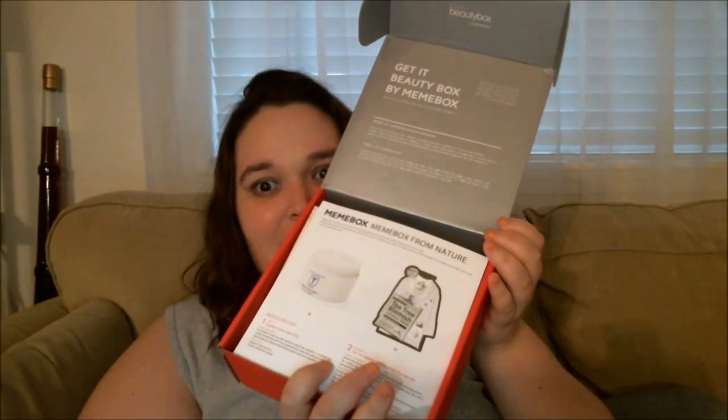So this is my Memebox. This is the From Nature box. Yay! So this is the box that is supposed to be made with all natural From Nature type of deals. So I'm pretty psyched about this.